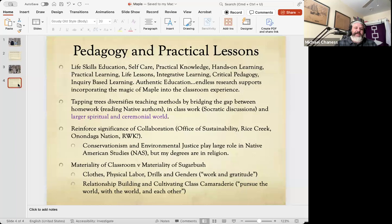For me specifically in anthropology and Native American studies, Flora, this will be different for you in English, obviously. This will be different for Kate in the Office of Sustainability or Kristen at Rice Creek. For me, tapping trees naturally diversifies my teaching methods by bridging the gap between homework and in class work. For homework, my students read native authors, essentially. And in class work is essentially modified Socratic discussions, day in, day out.